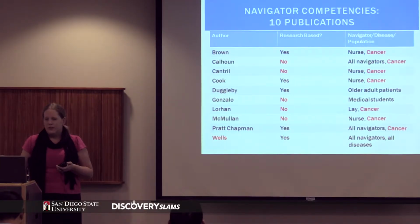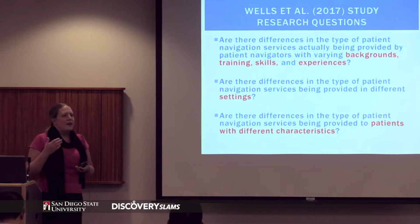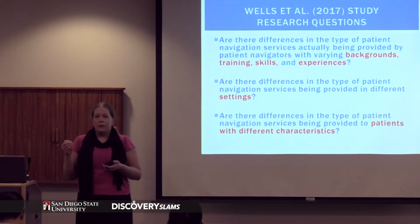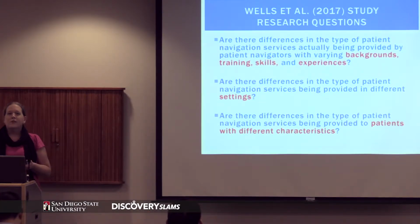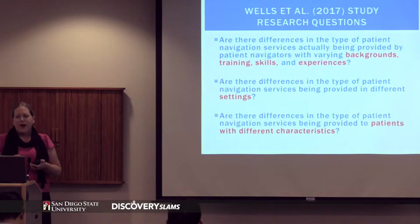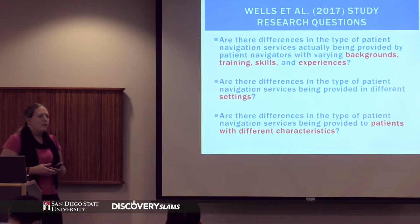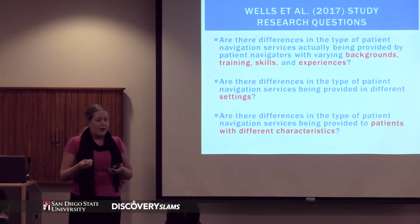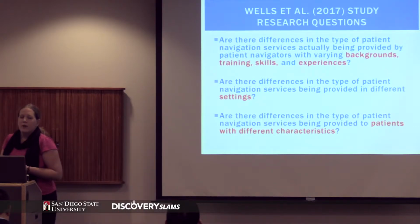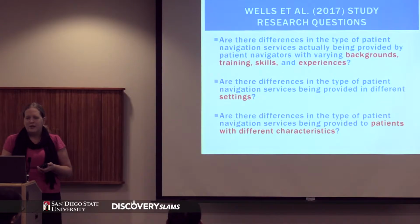So I recently did a study looking at what navigators actually do, different types of navigators across the United States. What types of services do they actually provide? And did that differ based on their backgrounds, training, skills, and experiences? Did it differ based on the different settings in which they were delivering health care? And did it differ depending on the characteristics of the patients that they saw?